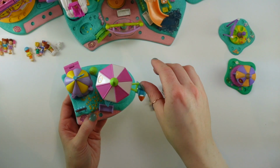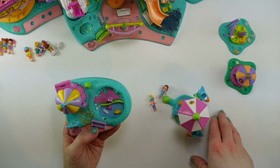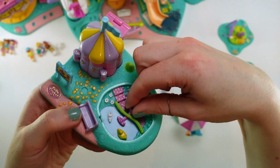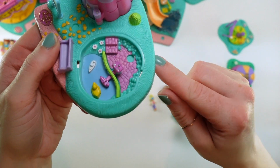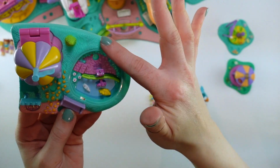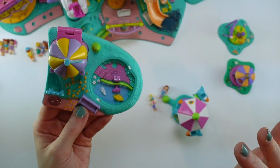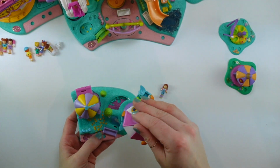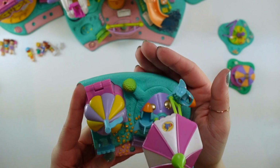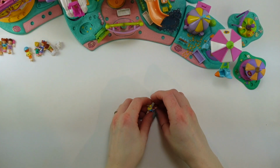Okay, so over here, this part lifts off to reveal a little boat race. And you can move the remote control to move your boat around. Which is a cute detail. Nice little seating area, or hangout area, I should say, look out to the pond where the boat race is happening. So just so cute, like the details on these are so cute. But that's the last of the large pieces there.